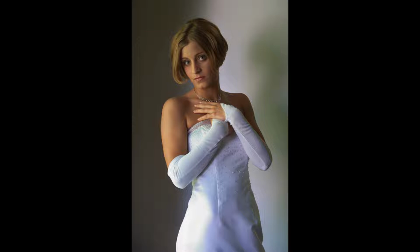See how green her shadow is? Yes, we could work on it in Photoshop, but then we'd have to work on every image we shoot in that spot. There's a better way.